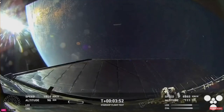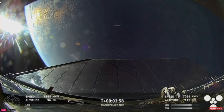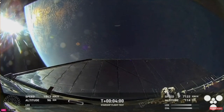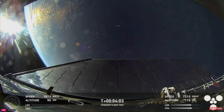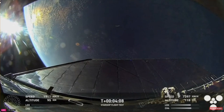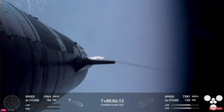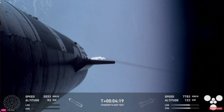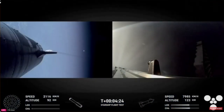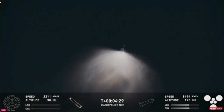And we did hear that the tower is go for catch. So that was one of the big criteria we were looking for. We'll wait to hear that the go for catch has been sent. Beautiful view here from the ship. And so exciting to hear that we got a go for booster catch. That means it's going to be a really exciting morning. Again, the booster is making its way back towards land in order to make that catch attempt in the tower.